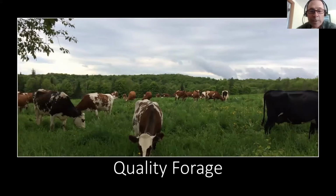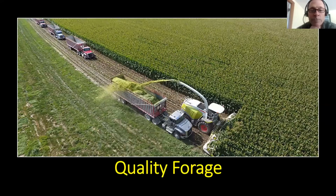I was up working at an artisan cheese place, and one of the herds we were working with was a grazing herd, and grasses certainly make up quality forage. And I am a proponent of high quality corn silage as well. If it's good feed, it's good feed. I am not going to say it's got to be pasture versus a hay crop versus corn.